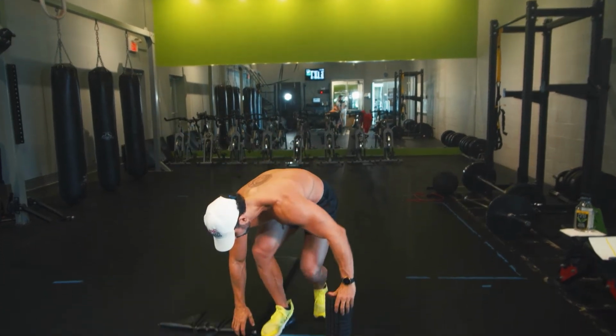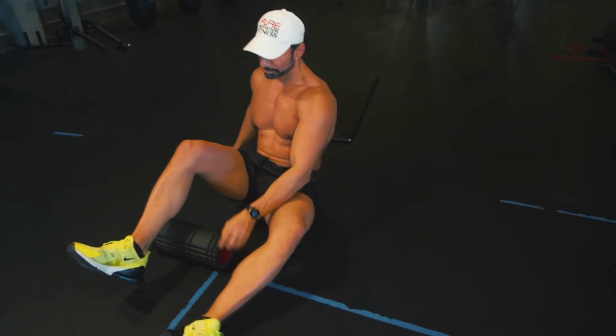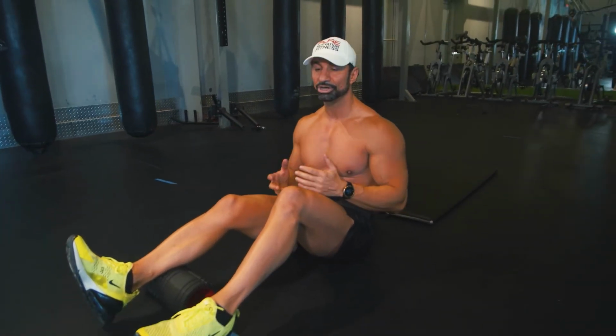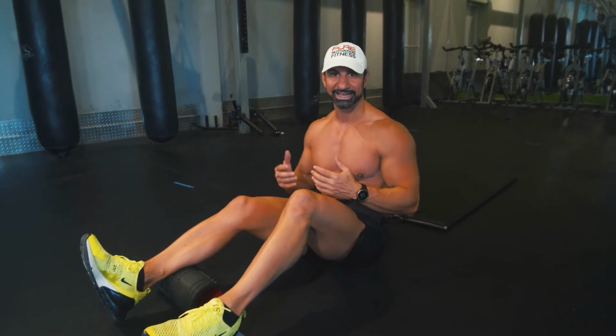Okay, so let's begin. First and foremost, when you're using the foam roller, you want to remind yourself that you can use it before the workout, which is what most people do, or if you're tight at the end of the workout. I like using it before the workout. I do a 2 to 3 minute intense warm up and then I get going.